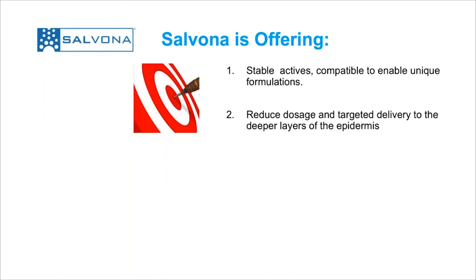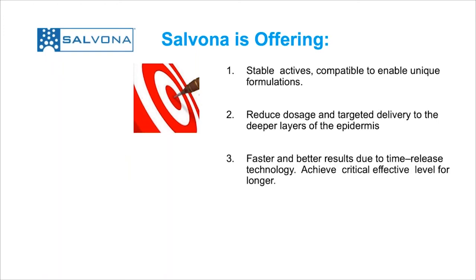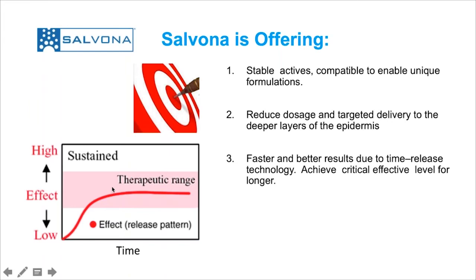Number two, the actives are used in a targeted manner. In this way, we can reduce the dosage and target the active to the specific layer which is deep inside the epidermis. Number three, the release has to be continuous, and by achieving this, we can get faster and better results. Look at the following figure. It's showing the concentration of the active as a function of time. With the time release, we are able to reach a therapeutic range for a longer time. And by achieving this, we can get faster results and a safer system.